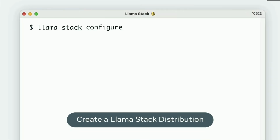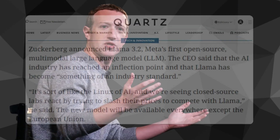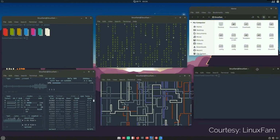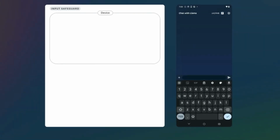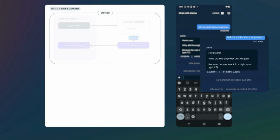Here's where it gets really interesting. Meta is making all of this open source. Zuckerberg compared it to creating the Linux of AI. Just like how Linux lets you tweak and customize your operating system, Meta is letting developers dive in and adjust these AI models to fit their exact needs.